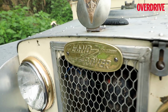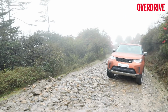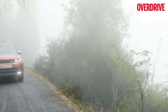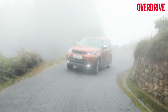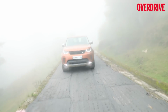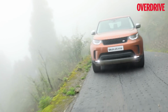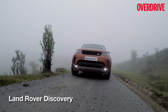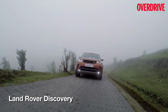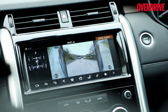The Land Rover Series I, as a vehicle, stands in stark contrast to the modern-day Land Rover, especially the all-new Discovery. Alright, so we are in the all-new Discovery now. This one gets all the bells and whistles. Air suspension, the latest generation of the Land Rover system. But my favorite feature is this, the cameras.